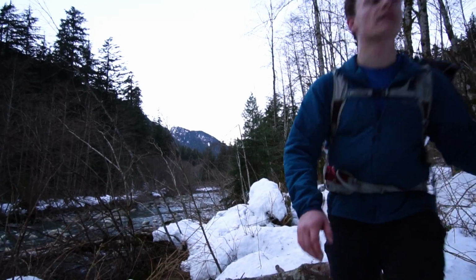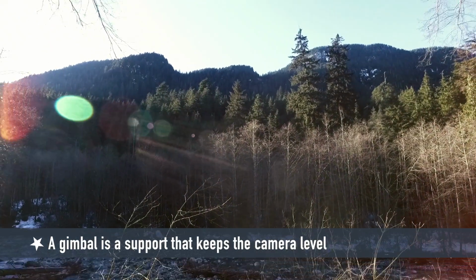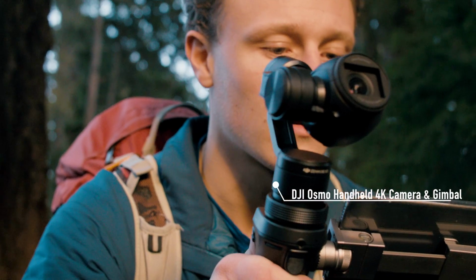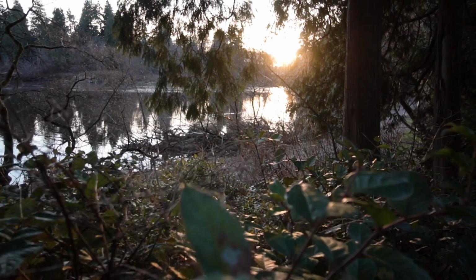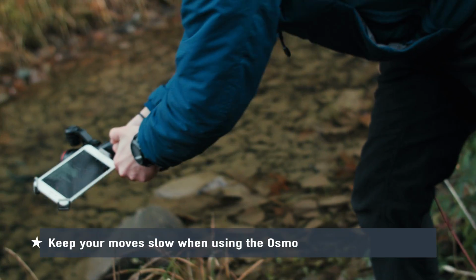As of now, the DJI Osmo is the most popular gimbal for YouTubers. A gimbal makes your shots silky smooth. A great thing about the Osmo is that it comes with a built-in camera and you can actually use your iPhone as a monitor. It's super small and fits in your backpack, but it is a bit pricey. One tip when using the Osmo is to keep your moves slow.